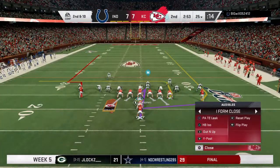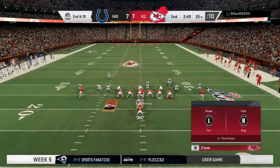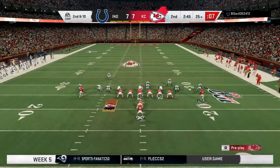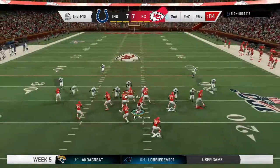Hey, check 24, check 24. 15, 15. Attack. 58 to Mike. Pick it up. 58, right over there. Right.